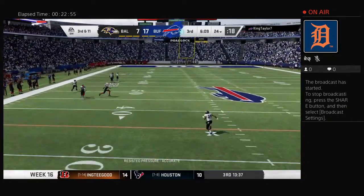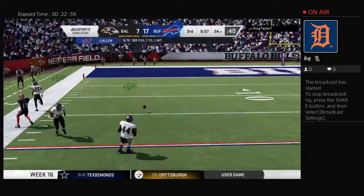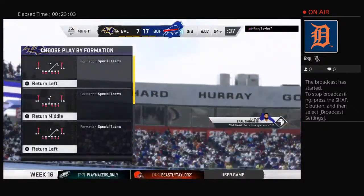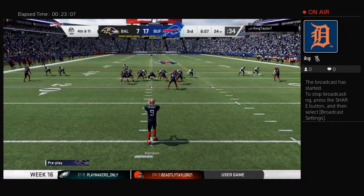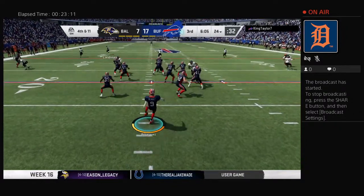He's going to loft one deep left side here. And the throw there going to be incomplete. A lot of contact there, but there was no way it appeared that he was going to get a flag on that one. Looking for it, but he wasn't going to get it. And as an ex-defensive back, you love it when they let you play and jostle downfield.